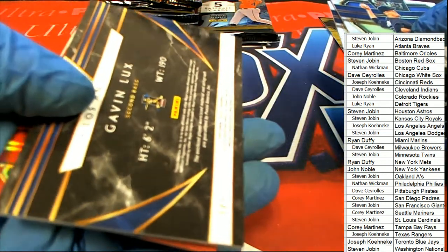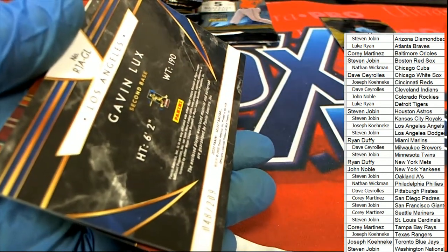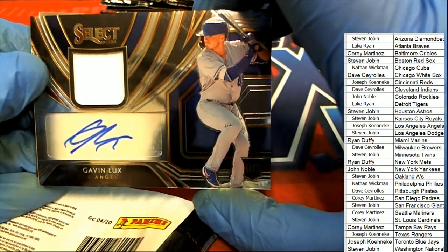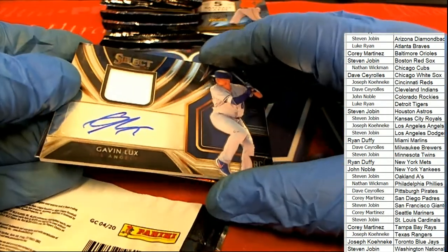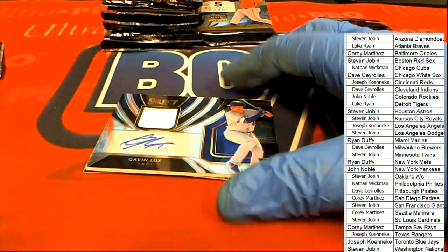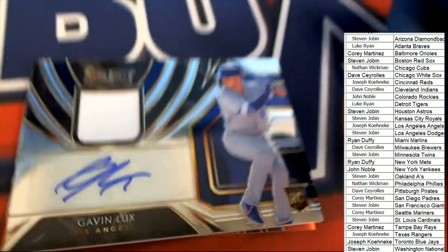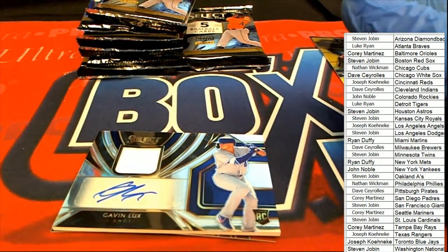The first hit comes out. It's a Gavin Lux, LA Dodgers, Stephen J. Gavin Lux auto. Nice looking patch there, too. Gavin Lux autographed hit comes out of the box. That's a beauty. Oh, my.